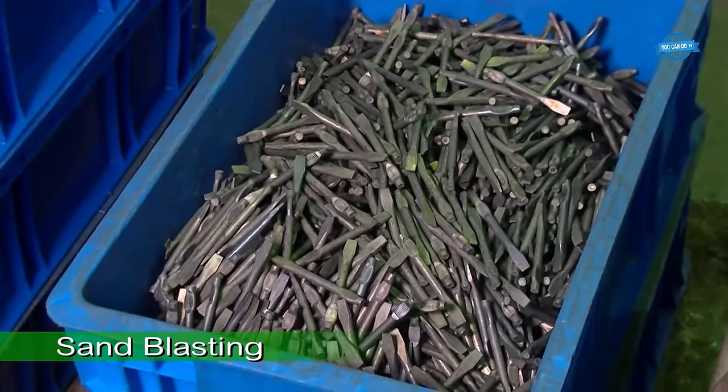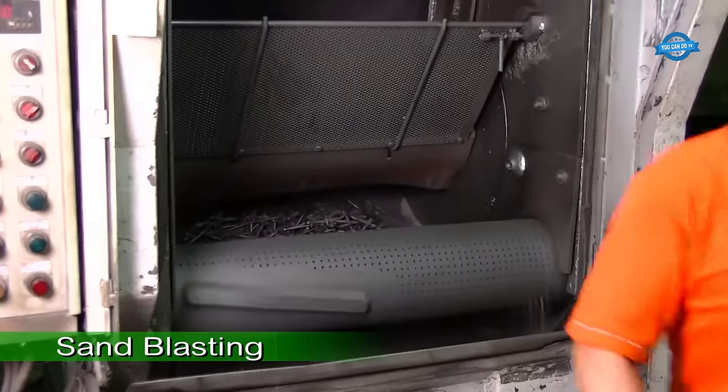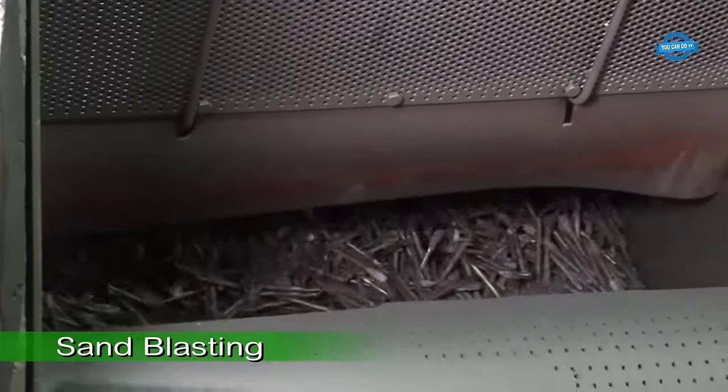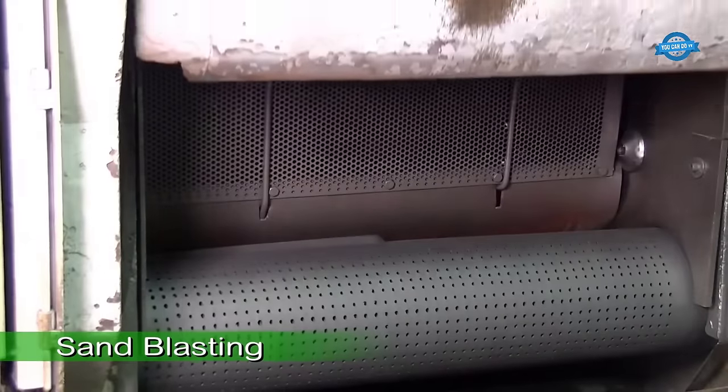Sandblasting. The screwdriver blade is subjected to the sandblasting procedure to clean up the carbonized surface. This process enhances the effect of the surface treatment.